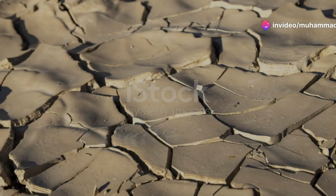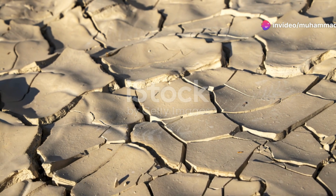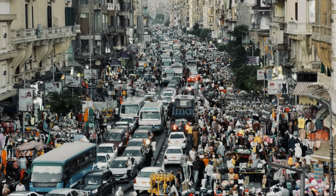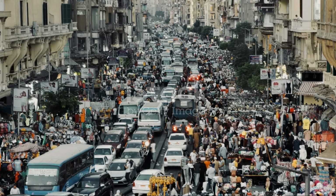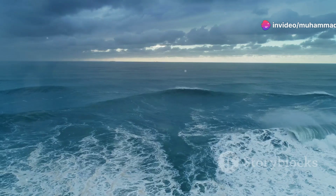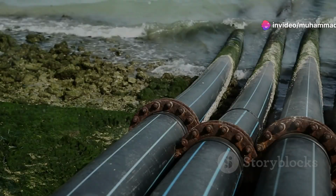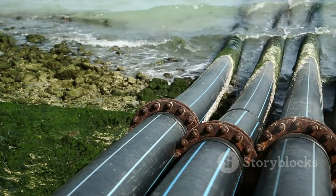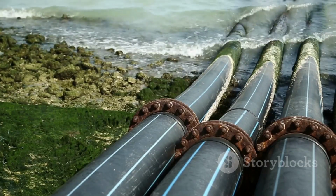Across our blue planet, a stark reality confronts us: freshwater scarcity. As populations grow and climates change, the demand for this life-giving resource intensifies. Yet, vast reserves of water lie untapped: the salty oceans. Desalination offers a tantalizing solution, promising to transform seawater into a lifeline for parched communities.